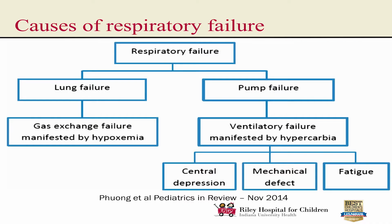So what happens in a respiratory failure? It can be a lung failure, meaning by lung I mean the lung parenchyma per se, which is our alveoli and our capillary system surrounding the alveoli and exchanging the air. So there is a gas exchange failure, and this typically manifests as low oxygen level. We call it hypoxemia in medical terms.